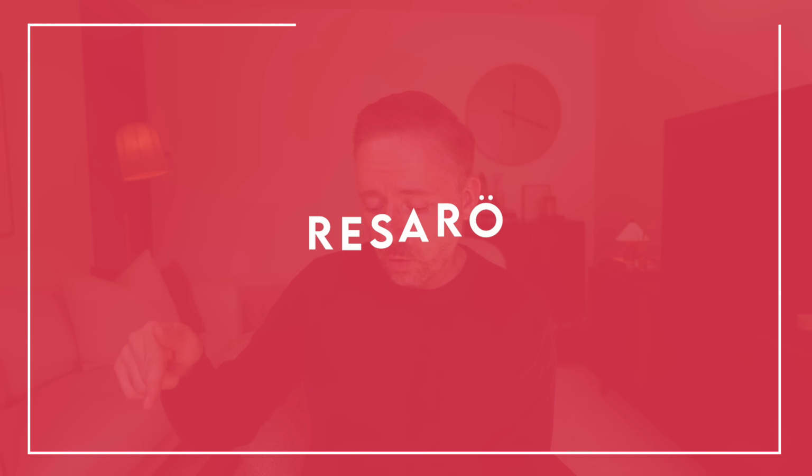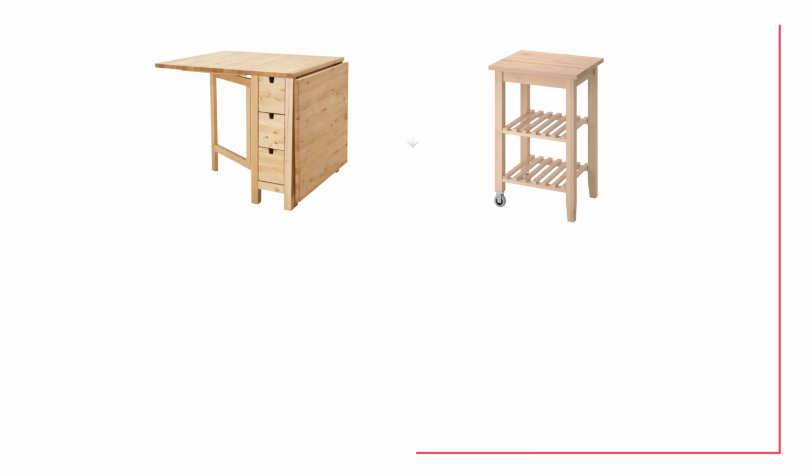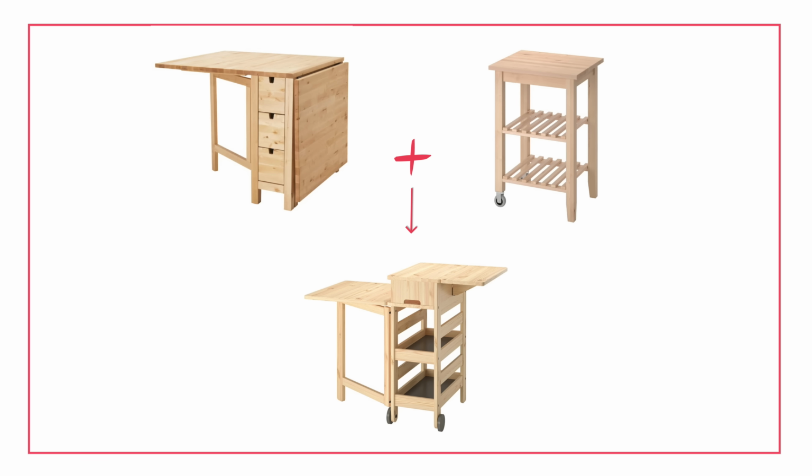Okay, the RESARÖ, which looks like the Norden and the Fjordhoja, whatever, had a baby. Do you know what I mean? It's kind of one of those flippy up Gatling tables, but it's also kind of a storage unit at the same time. And I kind of like that. It's serving double duty. It's a utility cart, but it's also a table for your little tiny apartment that's maybe 300 square feet in Sweden. That's what I feel like it's there for.